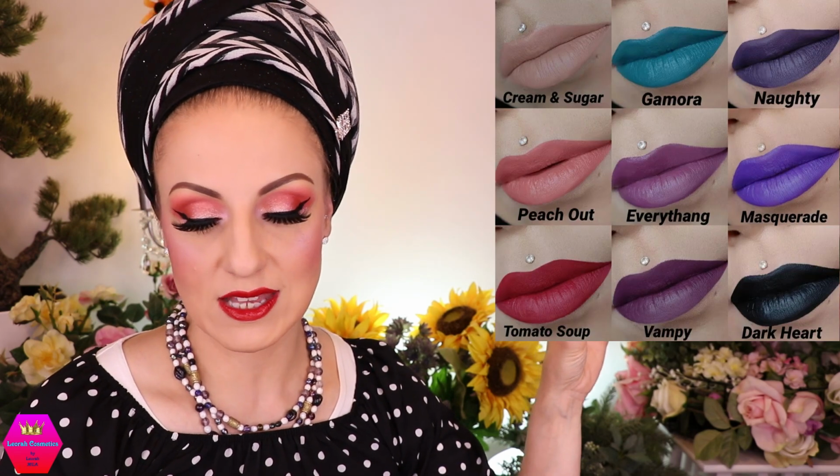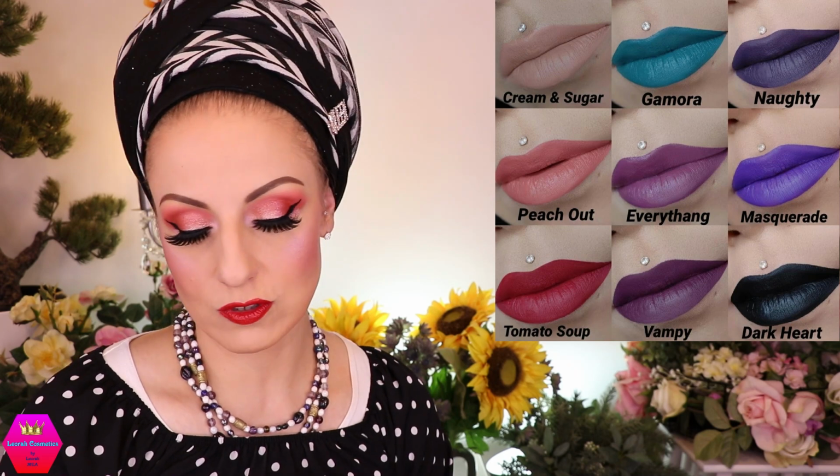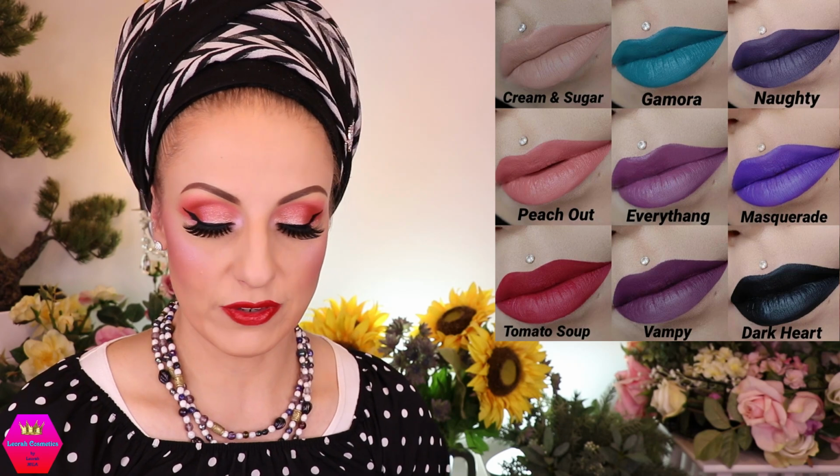All right, then let's also talk about Sugar Drizzle, because Sugar Drizzle is coming out with matte liquid lipsticks, which look like that. 9 shades. That brand is vegan and cruelty free. They retail for $12 a piece, and this is available now.